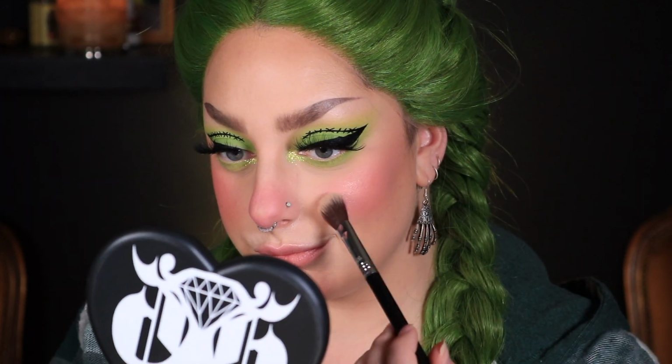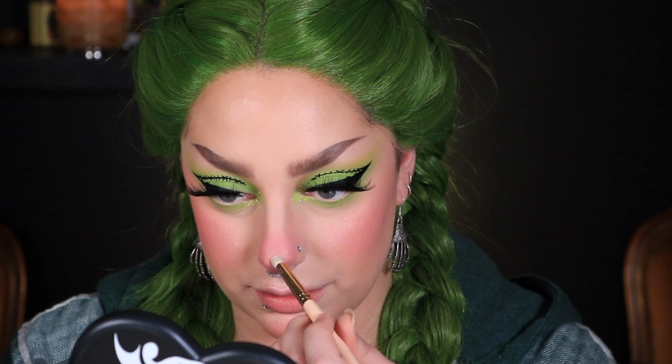For highlight, let's go into an old favorite. It's the Physicians Formula Butter Highlighter. It's in the shade Pearl, and it's got a pink pearlescent shift to it, so I thought that would look cute. Let's take that onto the nose.